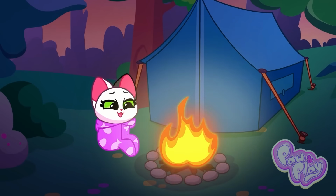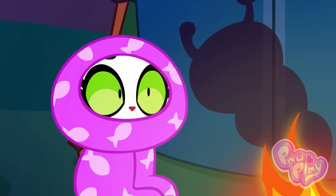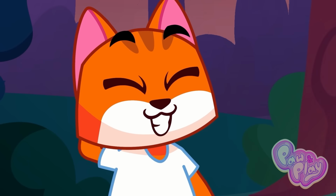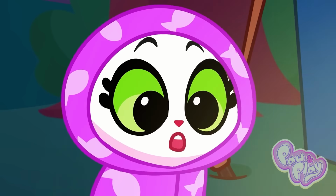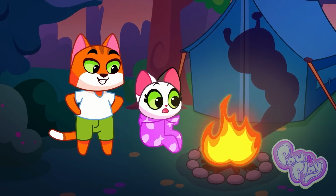Lucy, what a perfect campsite. No way, there's a monster. Dad, take a look at this. Don't be scared. It's just a small caterpillar. We're having fun with shadow bugs.